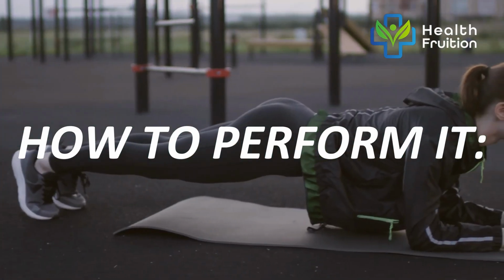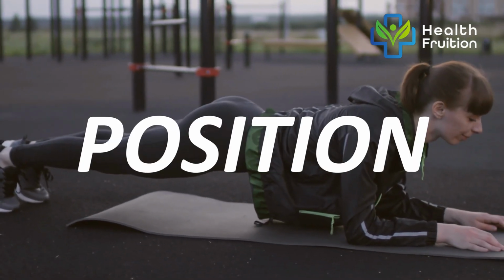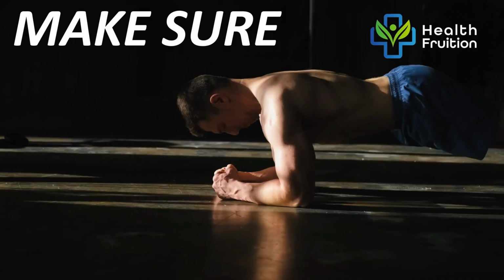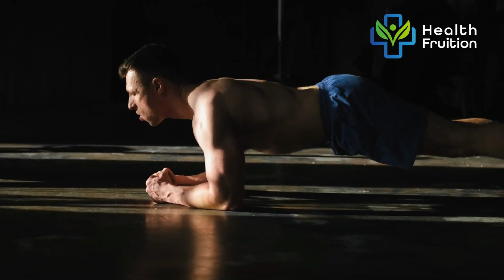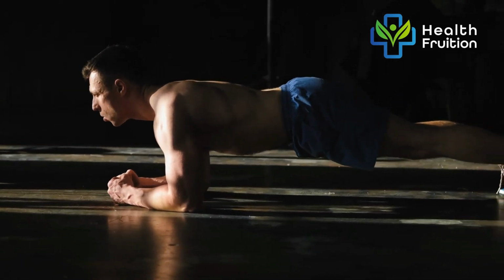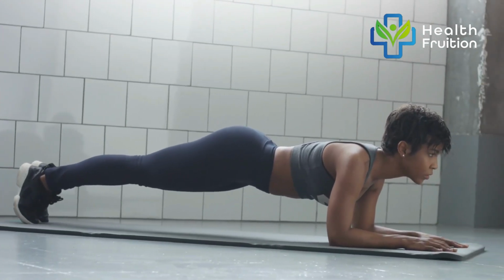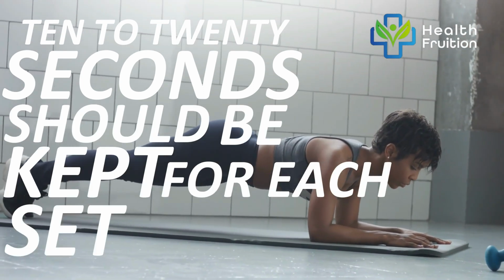How to perform it. Propping yourself up in a forearm plank position while lying face down on the ground is a good way to start. Make sure your hands are in a balled up fist and your elbows are positioned beneath your shoulders. It is recommended that you line your forearms in a parallel position. 10 to 20 seconds should be kept for each set.